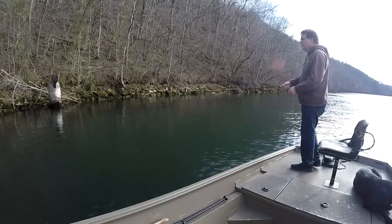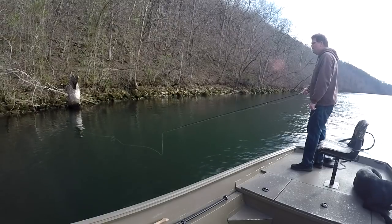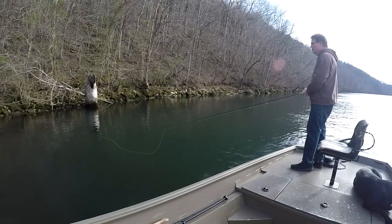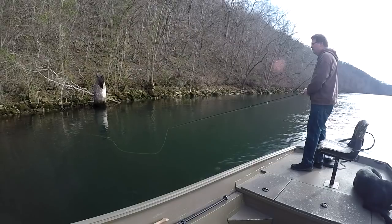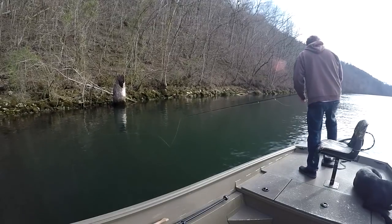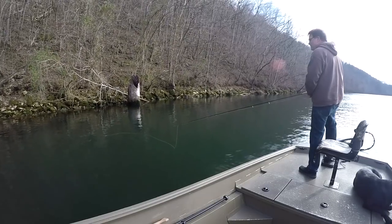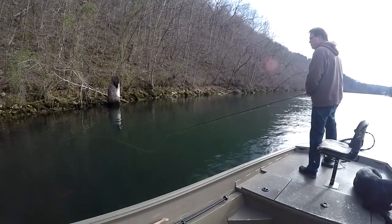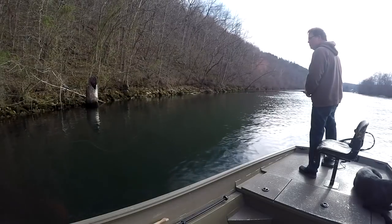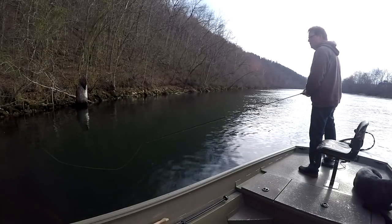I'm gonna have to get in a little closer. No fish on one cast. Had a 20-inch brown weighed in, caught on a minnow. Had some other nice fish caught. You can tell I'm just barely moving. Well, the wind's quit. I was fighting the wind here a minute ago.